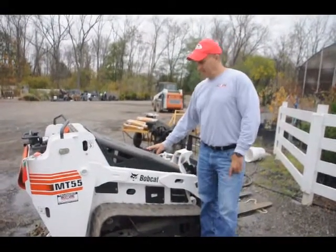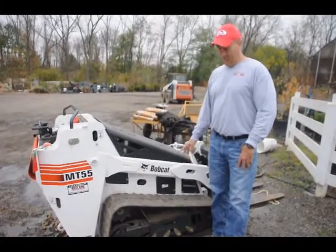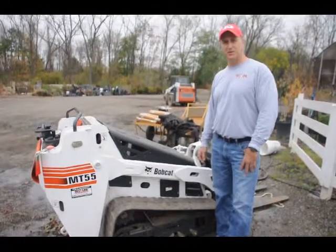Chris Stemmler, we're delivering the MT55 to Highland Hill Farms, another MT55. Bobcat equipment is still made in North Dakota. We are still the only manufacturer of mini excavators coming out of the United States. Everybody else is made overseas.